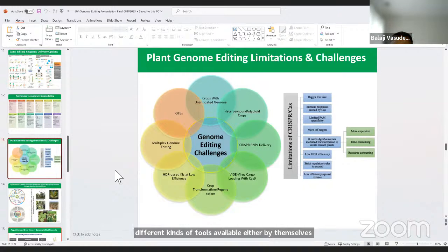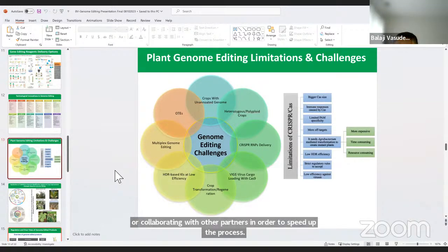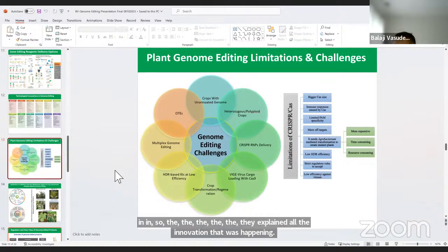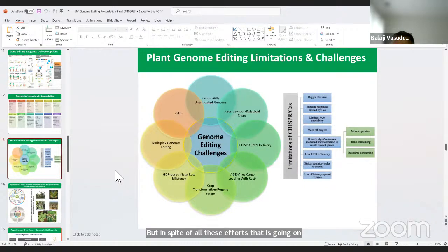In addition, the previous slide explained all the innovation that was happening, but in spite of all these efforts going on in the gene editing space, there are still some problems, challenges and limitations with gene editing. That's what this infographic explains. So what are those challenges?